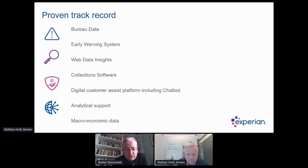Collection software, this is, I think, what you know us the best from, our PowerCurve platform, PowerCurve Collections, previously Tallyman. This is a well-known software with its pluses and deltas, of course, but it's still being developed, and Experian is still adding new features to that. It's quite well known in the industry. If you are interested, we are happy to discuss.